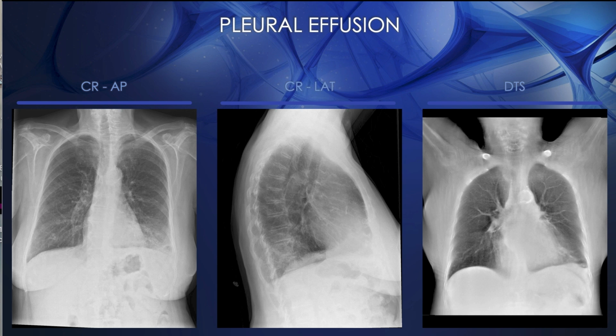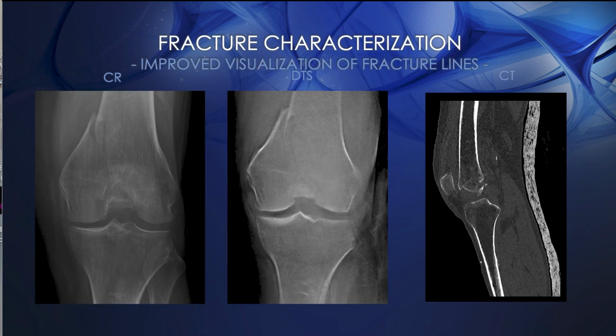Okay, before we finish up, I want to show two more cases of how the overlapping objects can really obscure fracture details or abnormalities, or just how tomosynthesis can remove structural noise. So this example here is a patient with a fracture of the distal femur. The fracture line is clearly seen on both radiography and tomosynthesis. But what I want you to look at is how all the structural noise that you get from the patella on the radiograph is absent on the tomosynthesis.